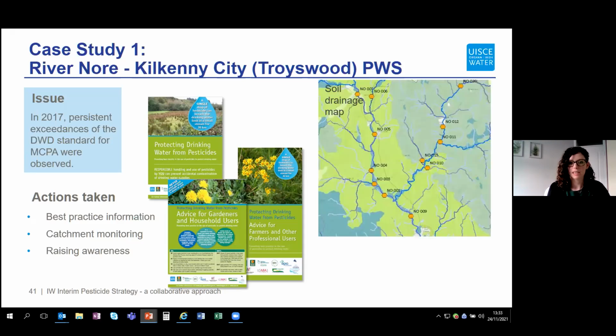This is just a little snippet of the catchment overlaid on a soil drainage map. To the north, the top right of your screen, is a muddy green area. That's the poorly drained soil. That's where you would expect more MCPA usage, and that's indeed where we found it when we did the monitoring. We were then able to use this information to raise awareness of the issue at a local level through the media, but also by direct engagement with the landowners.